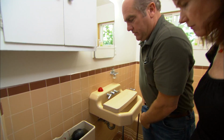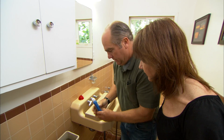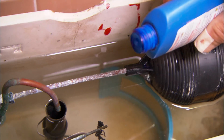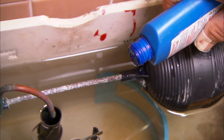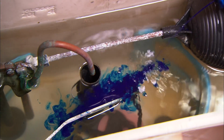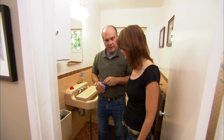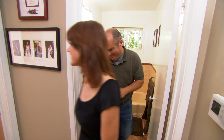There's a great little test that you can do if you want to prove that it's happening. You put a little food coloring in. Oh, so that's just regular food coloring? Yeah. Put it into the tank. Okay, all right, let's let that sit for about 20 minutes. Great. You got any coffee? Yeah, let's go.